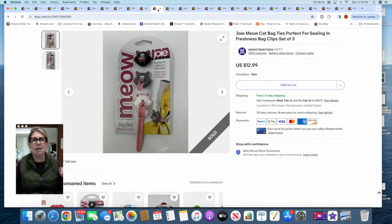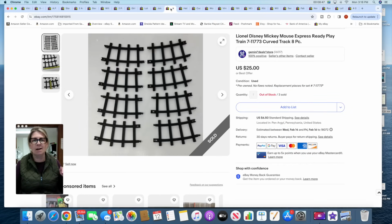Okay. Next, the last of the Lionel Disney track. I think this is the last of it. This is the curved track. I've been selling this all winter long. I think I have one little caboose left. I bought this set for $5 at a yard sale over the summer. The entire set itself was only selling for like $35, so I decided to part it all out.